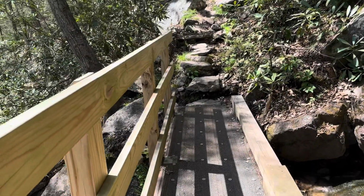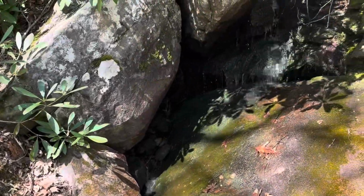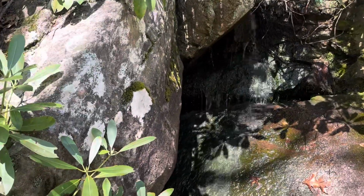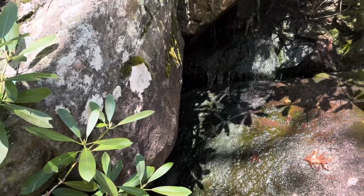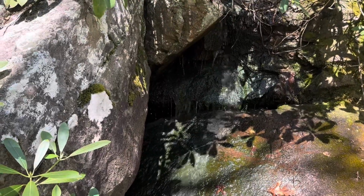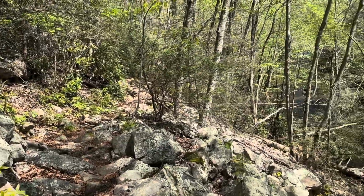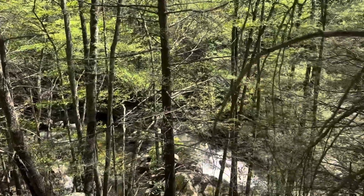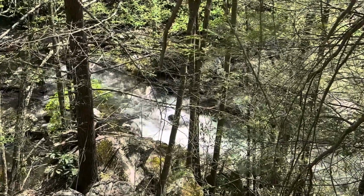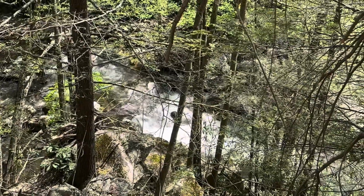We've got a nice newer looking bridge here across this little runoff. Pretty little cove back there. It looks so cool and refreshing. The only thing is I wish I could reach back there and splash my face with it. The trail continues to be rocky. Down below, a little bit of white water. Sounds pretty.